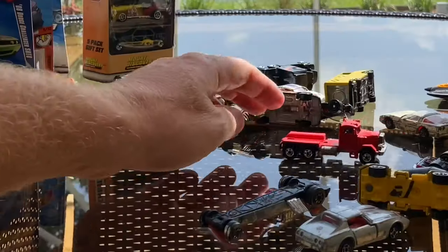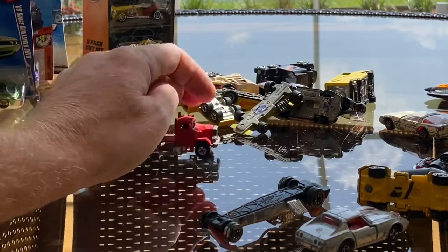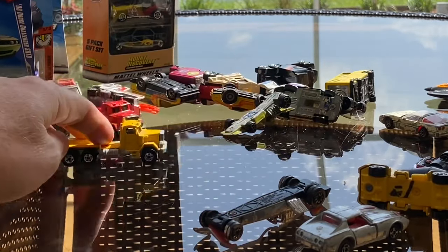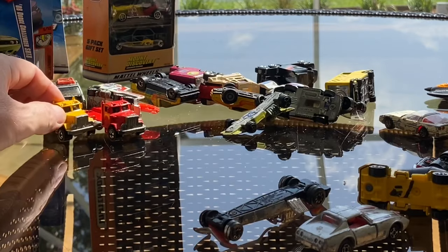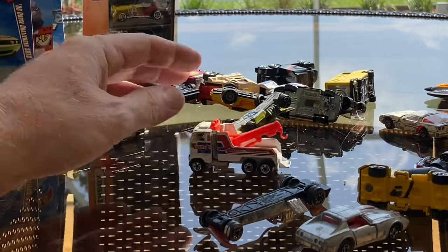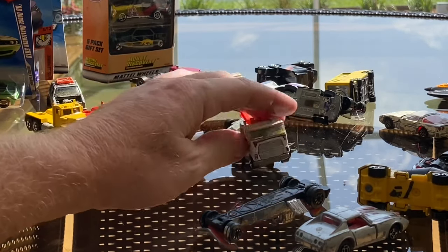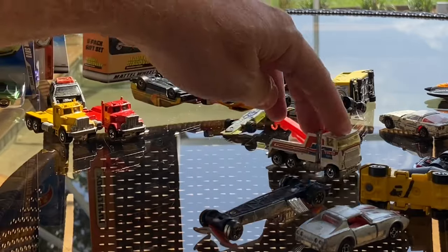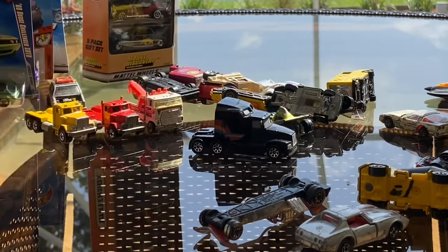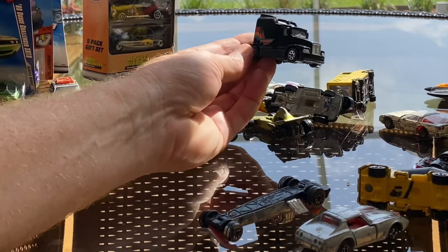Look at this. Another one of these trucks. Nice red. And got a yellow one. Pretty good shape. There we have a tow truck. Black walls. Steve's Towing. Look at this. Black Kenworth. That is always a very fast casting.